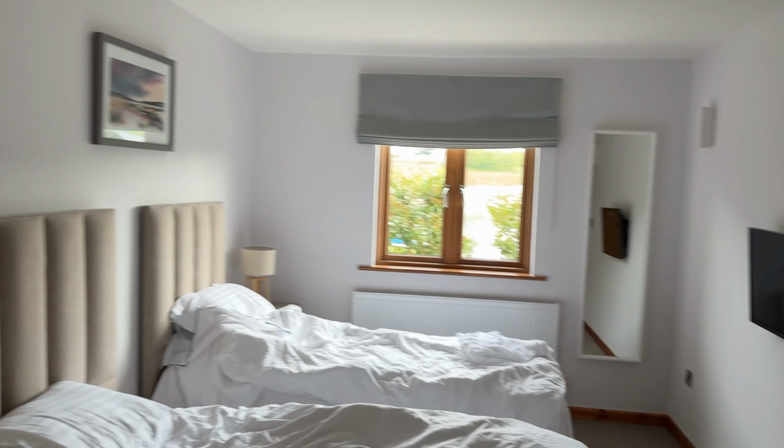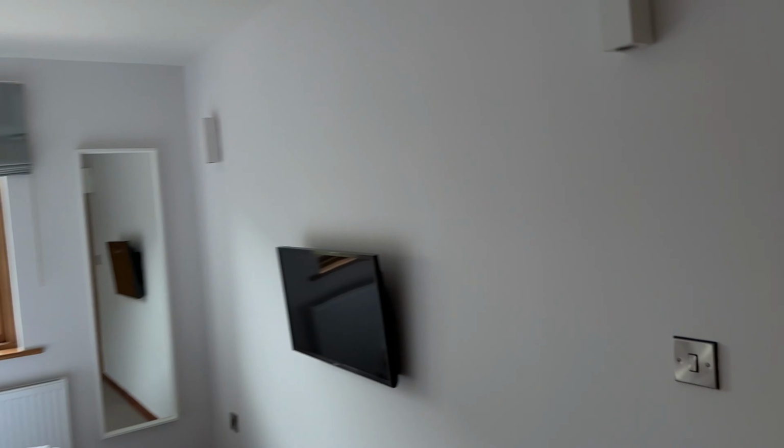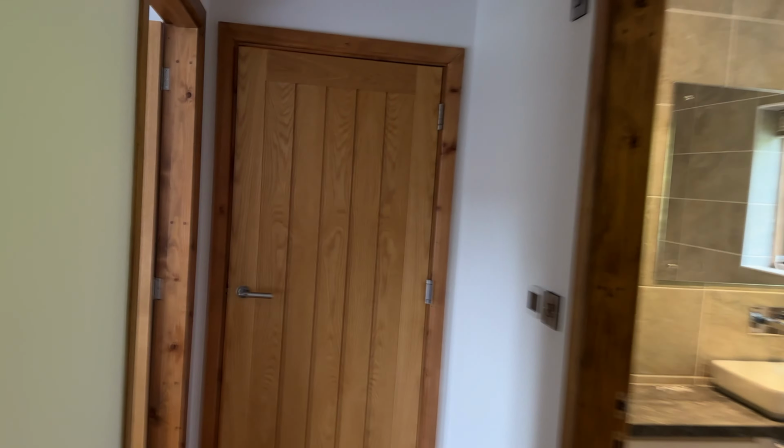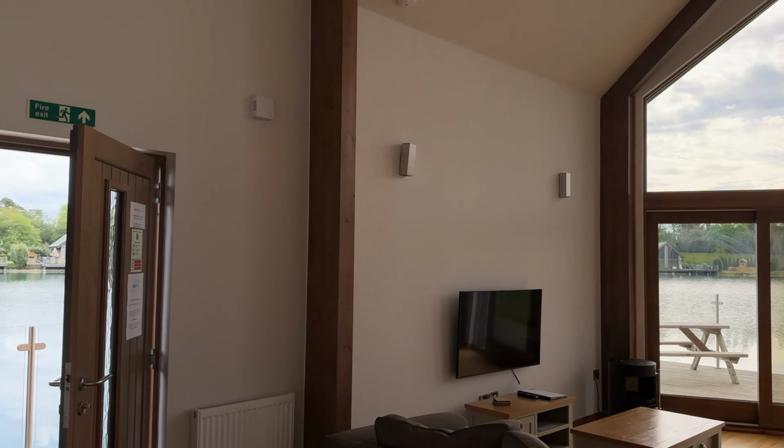A bit away from me, massive walk-in shower, just look at that. You could fit a whole family in there, couldn't you? Very, very high spec, as you can see. Shaving port as well, just so you know. And again, very quickly, I'm going to swoop around, head upstairs, because we are due out of here at 10 AM. That's the checkout time.